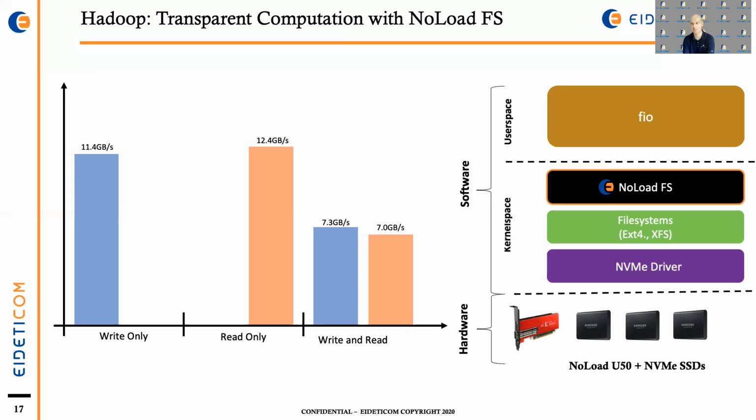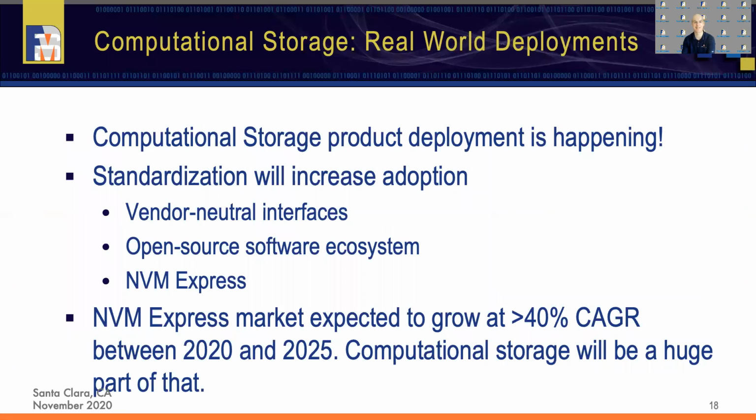And like I said, it doesn't require any application changes, which is very important from a consumability point of view. So I want to wrap up here in the last minute or so. Computational storage product deployment is happening. All of the things I talked about today are real world deployments of that. Standardization is incredibly important, both at the SNIA level and at the NVM Express level.